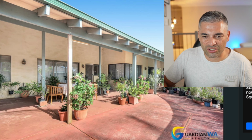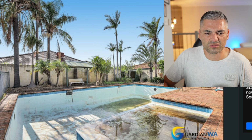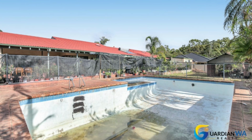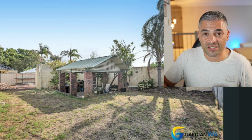Now, it looks like a big outside area, but it looks like it has seen better days, unless you're really into potted plants. But there is a pool. Ah, you wouldn't really want to swim in that pool. How salvageable is that? It is huge, but I'm not sure of the last time it was used. And again, a nice big outdoor area, which looks like it could have been used for barbecues, but that garden has definitely seen better days.